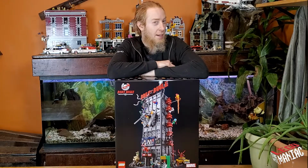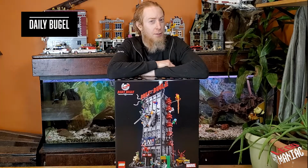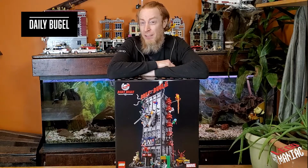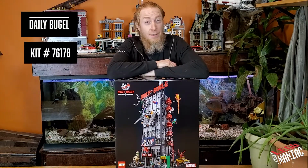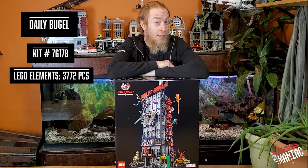For this week's release, we're heading back to the Marvel Universe with the Daily Bugle. A 4-story office building that totals about 82 centimeters or 32 inches tall, and has 25 minifigures, including 5 set exclusives, and that, of course, sounds amazing. This is kit number 76178 at 3,772 pieces, and I'm definitely looking forward to building it.